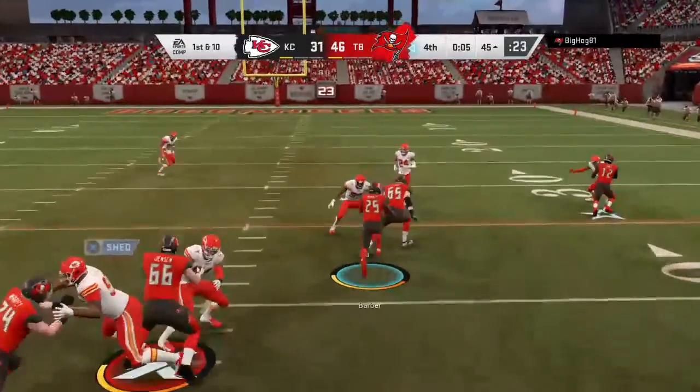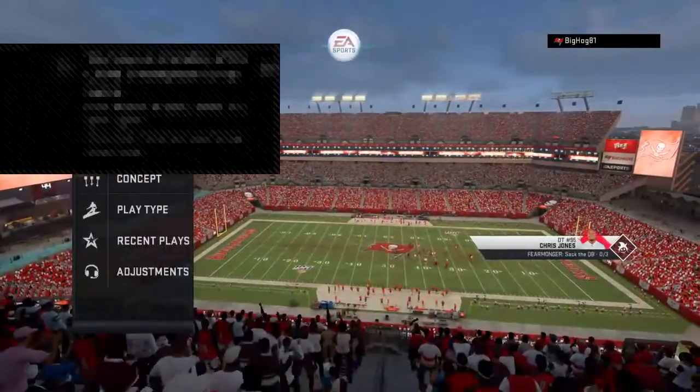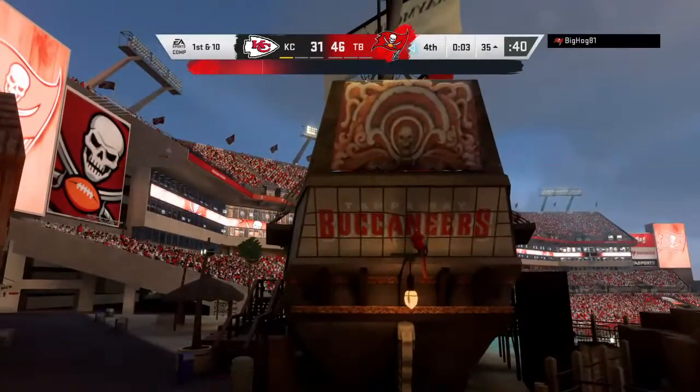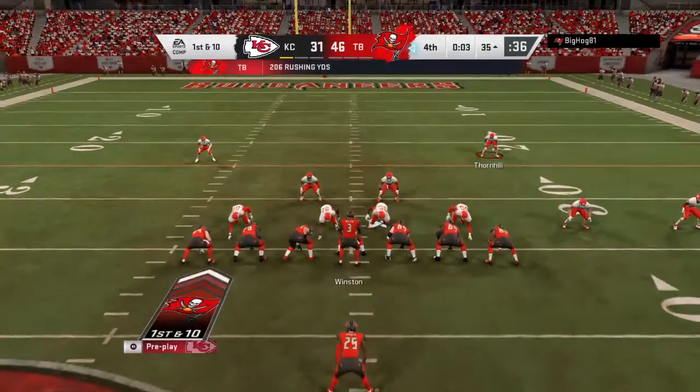Barber on 1st and 10. And he's got this down to the 35. And now we're going to get a timeout, somewhat pointlessly called with 3 seconds to go in a game that's already been decided. Ball up to the 35 now as they come up on 1st and 10.